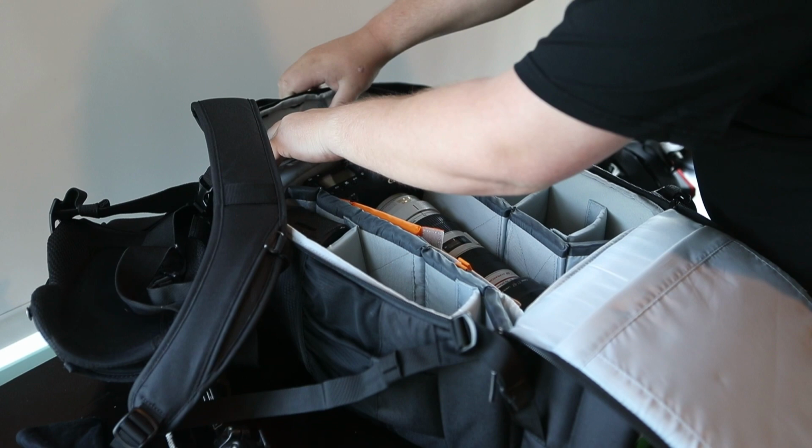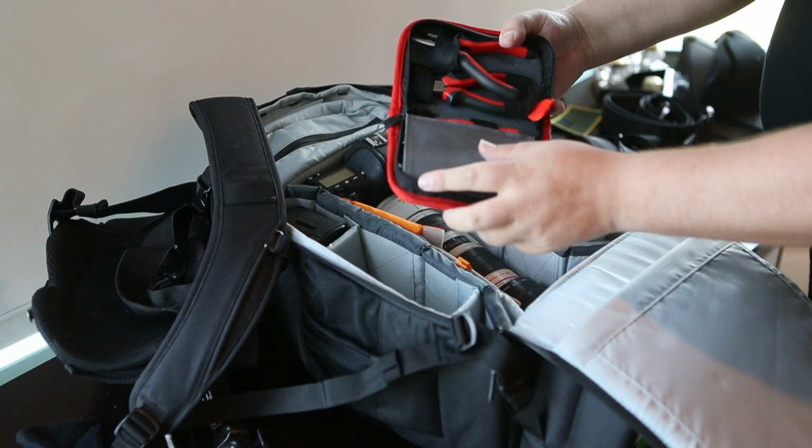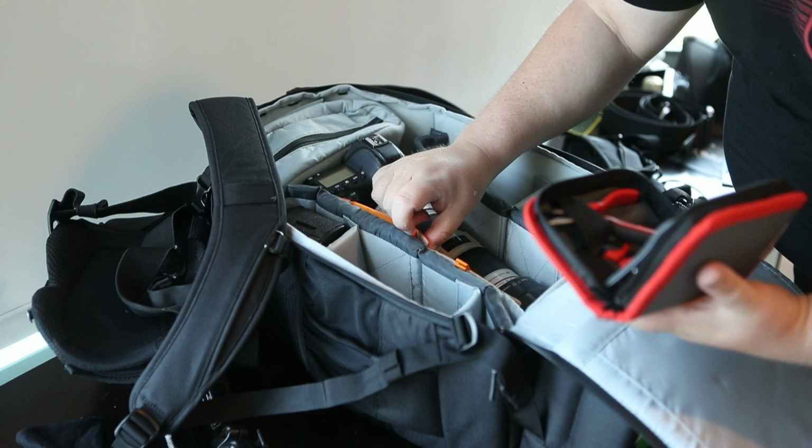Another thing that I always like to bring with me, you never know if you need it, is a tool kit. Here's an example of the high spec kit that I bring on all shoots. Tools, razor blade, pliers. Never know when you need this stuff if any of your gear gets stuck or you need to fix anything. I'm going to keep that right in here.